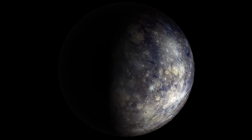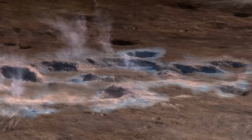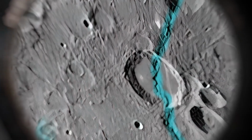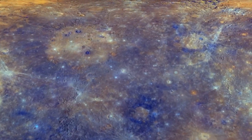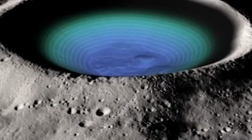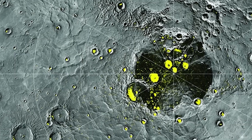Could the planet have had a denser atmosphere in the past? If so, what implications would this have had for its early climate and possible habitability? Another fascinating aspect of Mercury's hidden depths is the existence of water ice in the permanently shadowed craters near its poles. Although this ice is found on the surface, it is hidden from direct view and protected by the extreme cold in these perpetually shadowed areas.